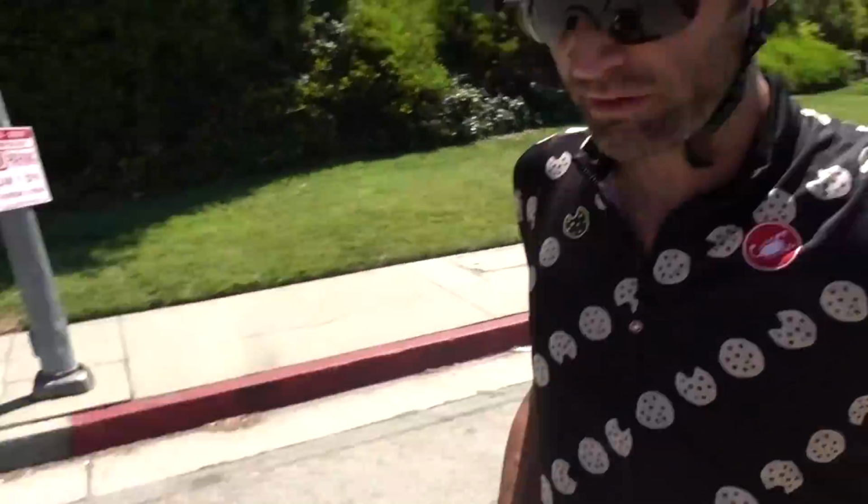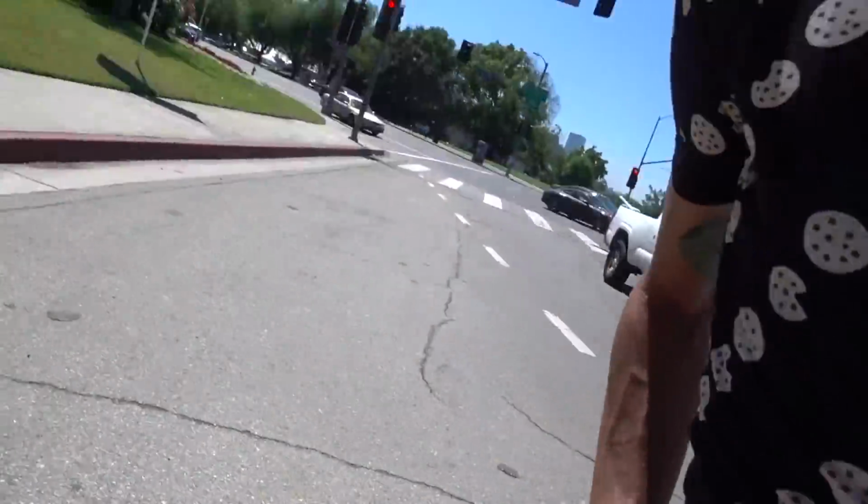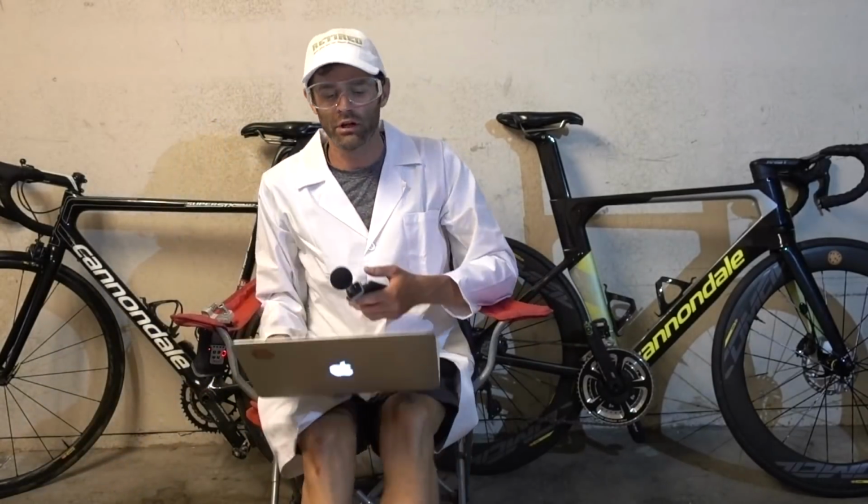Now we're gonna do the same loop again on the climbing bike. We got the same bottles, the same saddlebag, same cookie soup. It's a controlled experiment. So we did our ride on both of the bikes. We did the exact same loop, same power, same heart rate, all that stuff, same conditions. It was the same day, half an hour apart. And now we're gonna go see the truth. And the ultimate test of truth, as you guys know, is Strava. So we're going to pull up both rides here.